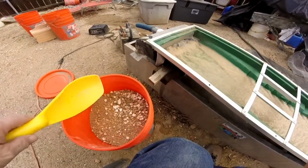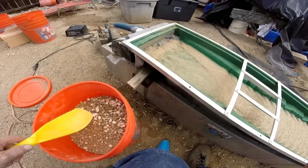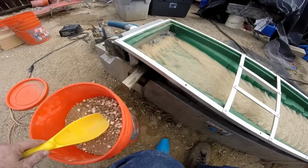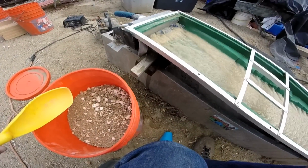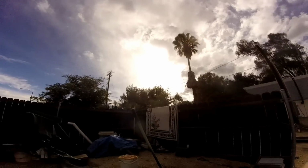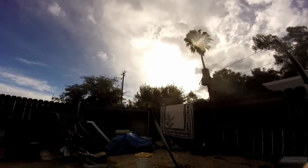Next bucket is about 3/4 filled up. As you're riding, all the heavies settle to the bottom. You see the light stuff like caliche on top. Caliche. Beautiful day. A little cloud covering.